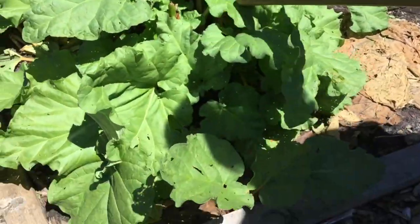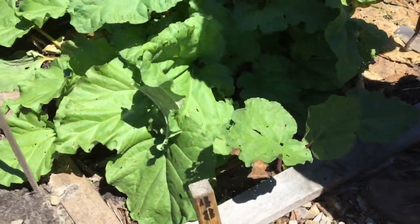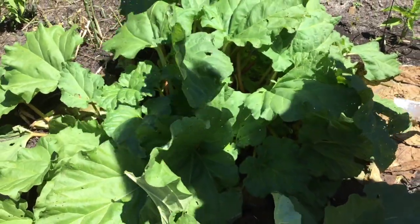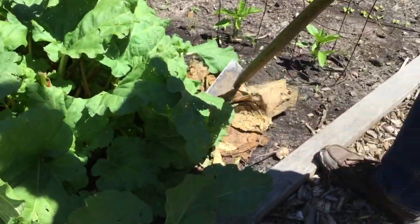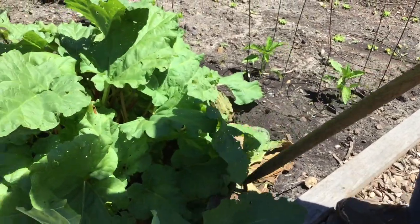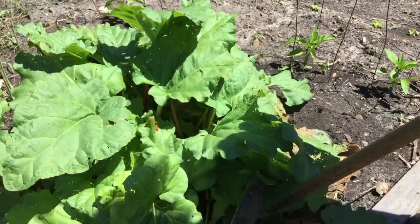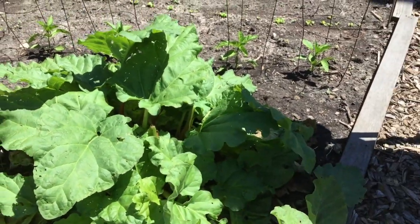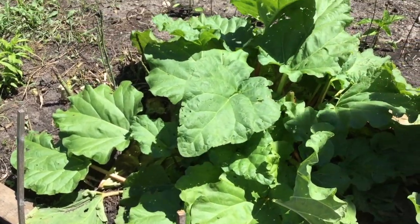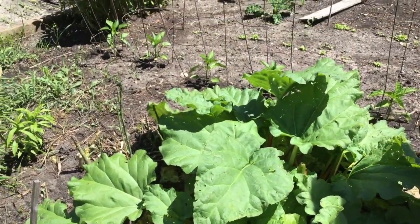So when you pull your rhubarb, the way to harvest rhubarb, you reach in, you pull the stalk out, and break the leaf off, and return it under the plant. And you see it crumbles in no time. People say, well, it's poisonous, you can't do that. Yes, it's poisonous, and we don't eat it. Nor do we eat cow manure. So let's just put it back under there and let it be the fertilizer as necessary.